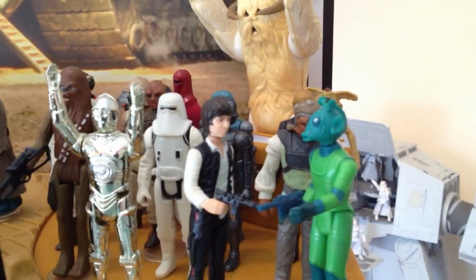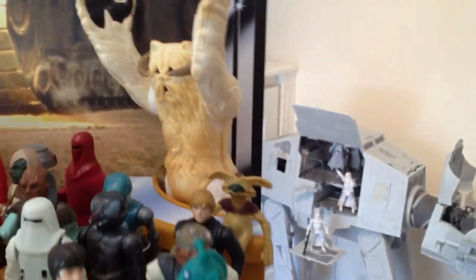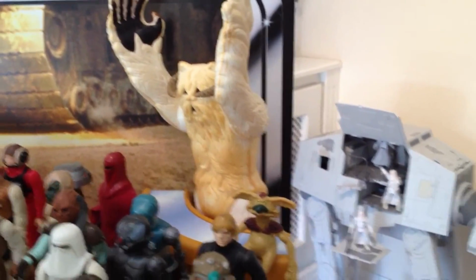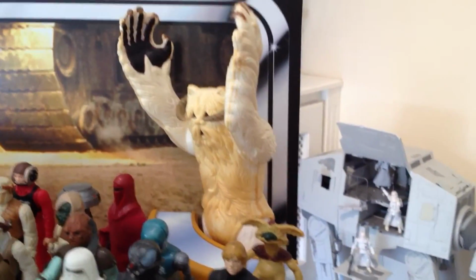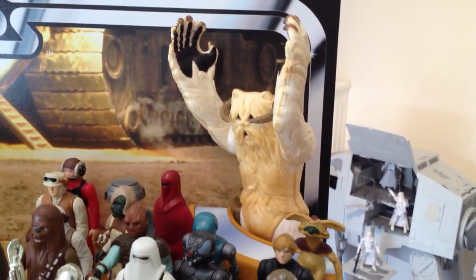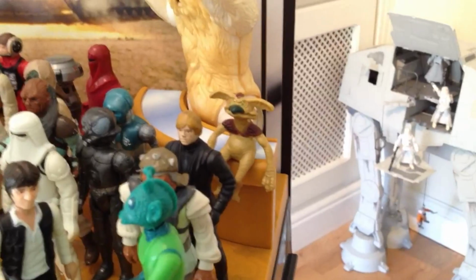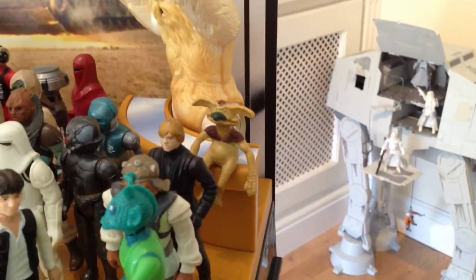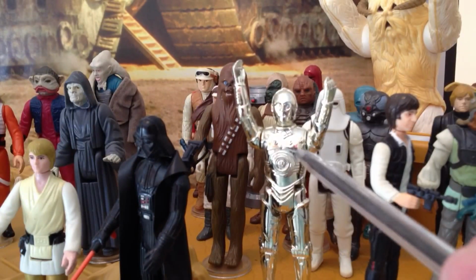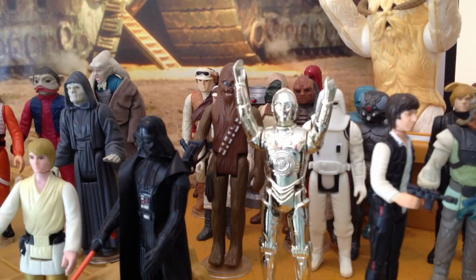Right at the back we have, if I lift this up, a Wampa. Originally, when he was boxed in the Empire Strikes Back line, he came out as literally named a Wampa. They changed it over to Hoth Wampa as he went along. And then round the back there, sitting on the bar, you see Salacious Crumb. He came out in '83 amongst the Jabba playset. At the front here we have C-3PO. Really cool looking figure. Really pleased with him.